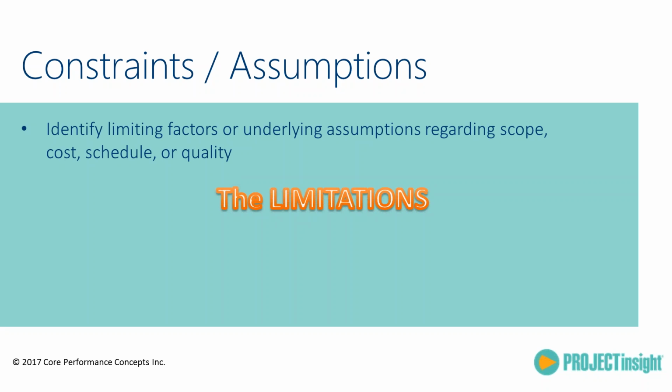Testing the limits. We all start projects with underlying assumptions regarding cost, scope, quality, and our constraints. We usually are very diligent about documenting them, but it's also important in your project meetings to test the assumptions as the projects go. Assumptions can turn into risks. Assumptions can turn into gotchas. Assumptions can really come back to haunt you if you don't test them out during the project and meeting.